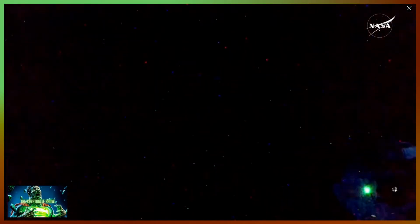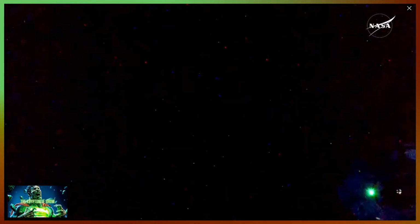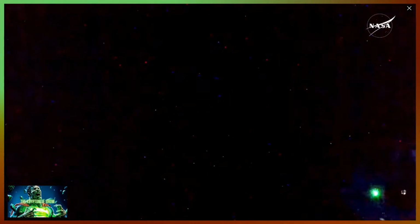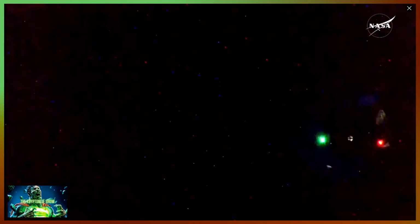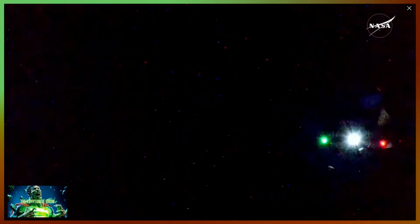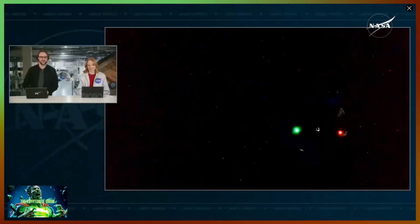This is a view now from the International Space Station looking at Dragon. You can see the white navigation light indicating the center of the docking alignment axis there. And the green light that you see is the starboard navigation light. So just helping the folks on the International Space Station keep track of Dragon's orientation there. And the red one that just came into view is for the port side orientation.